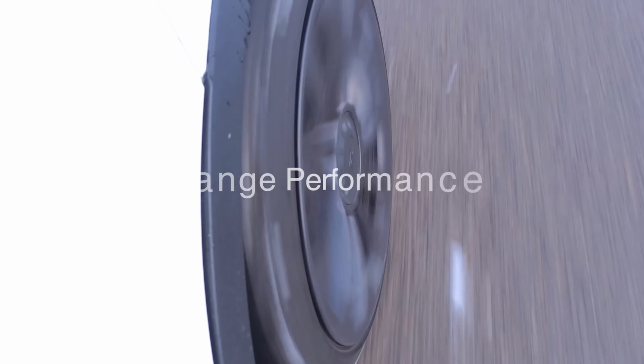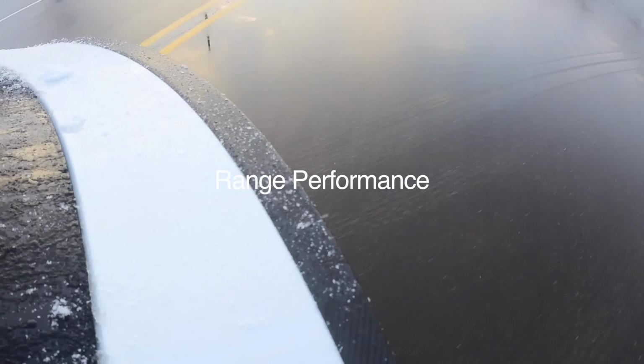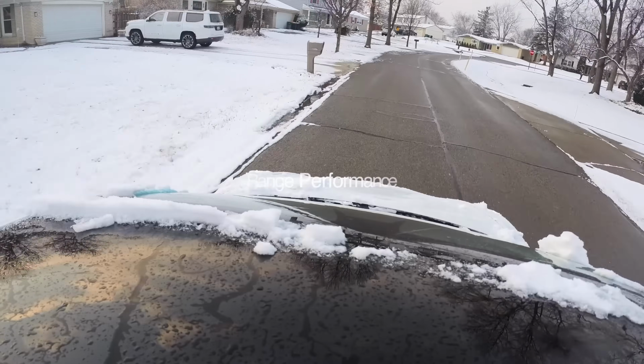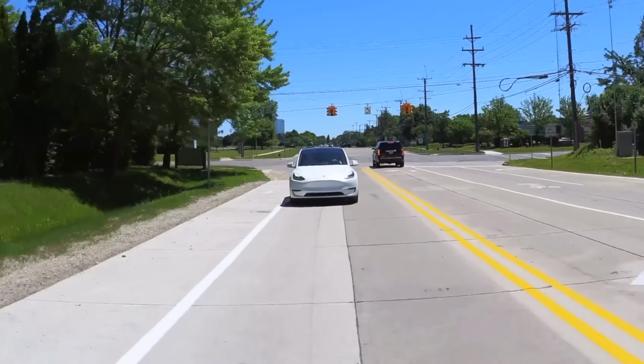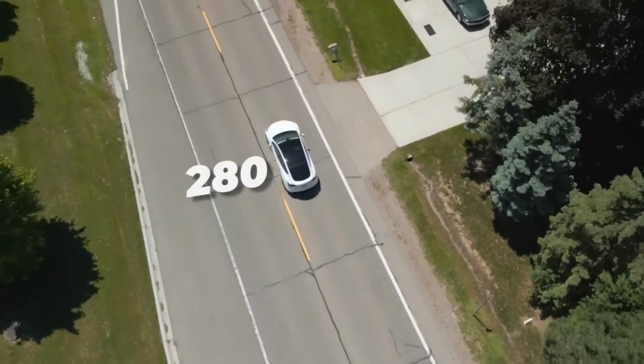I don't know. Just a quick heads up, the range Tesla promised on their website, well, that's more of an educated guess. We're never going to see those numbers. But in the no holds barred, unforgiving arena of real life testing, you're going to find something closer to 280 miles worth of range.